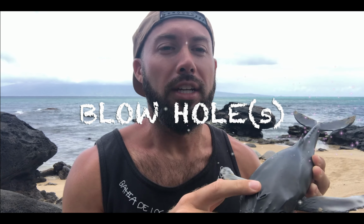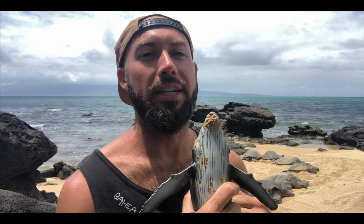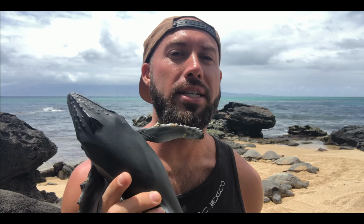Looks eerily similar to our nostrils. So the nostrils, or blowhole, is the same as ours, except it's not connected to their mouths. This is only connected to their lungs. And speaking of lungs, humpback whales' lungs are about the size of human sleeping bags. So you could each cuddle up and fit in each side of one of those big lungs. They're very, very well adapted to life underwater.